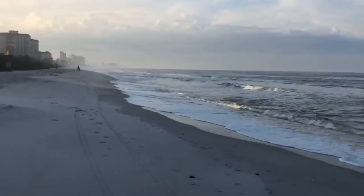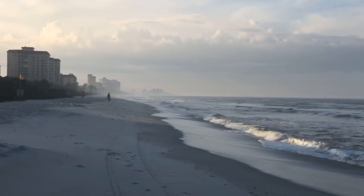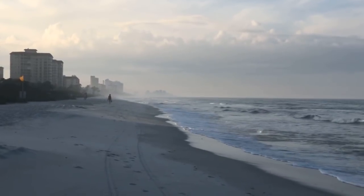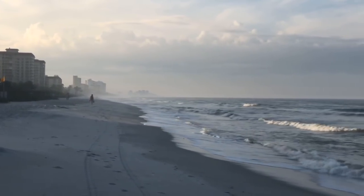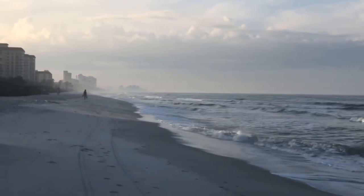A lot of spray in the air this morning. Look at that. As you look down to the south, a lot of spray. That's where those dolphins went down south down there.